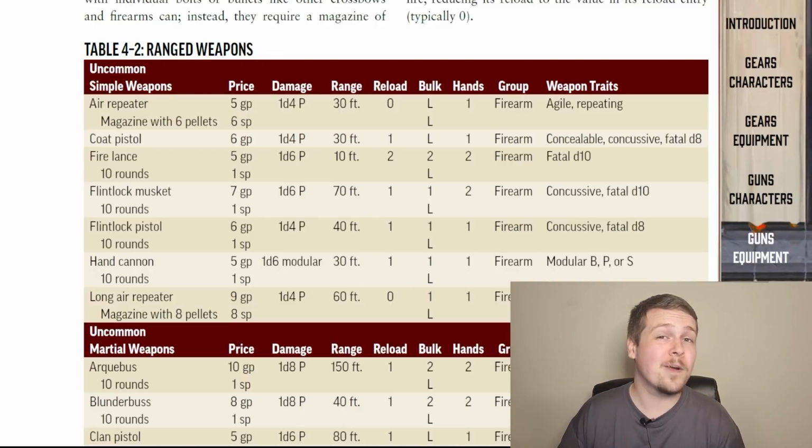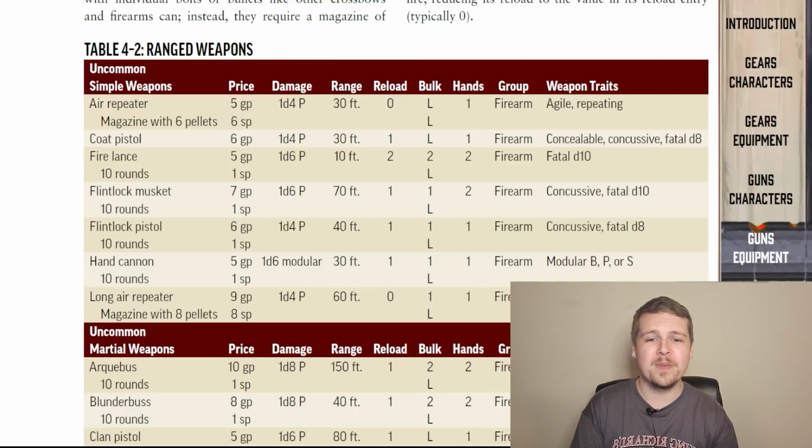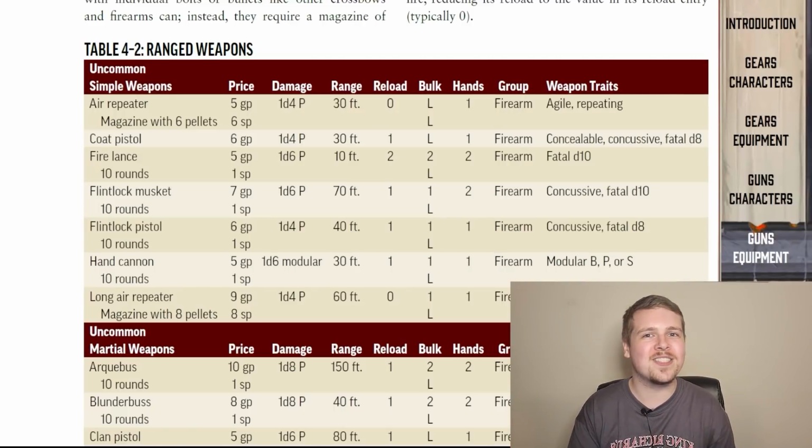And of course the Flintlock Pistol exists as well. It's another d4 piercing, 40-foot range increment with concussive and fatal d8. Really solid, overall just a little bit better than the coat pistol, but it doesn't have concealable.